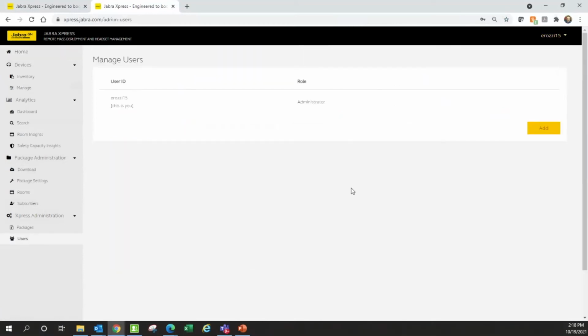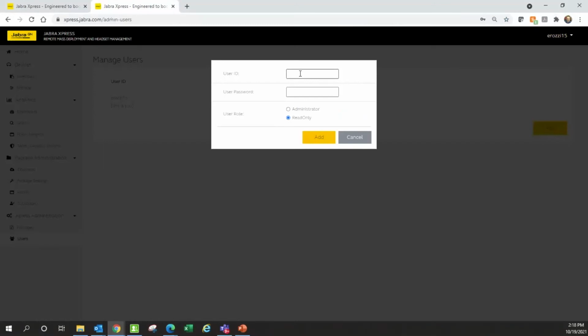So when you first sign into Jabra Express, that user automatically becomes an administrator. Now you can add as many team members as you want. Typically when we're dealing with Jabra Express, we're dealing with a team, not just one person controlling everything. So you would just click on add and create a user ID and a password, then you'd be able to give that user an admin or read-only status.